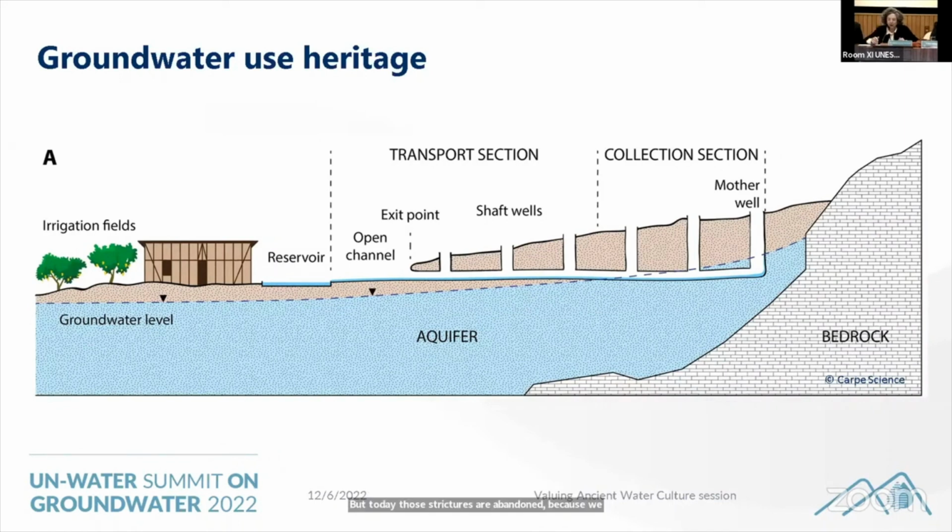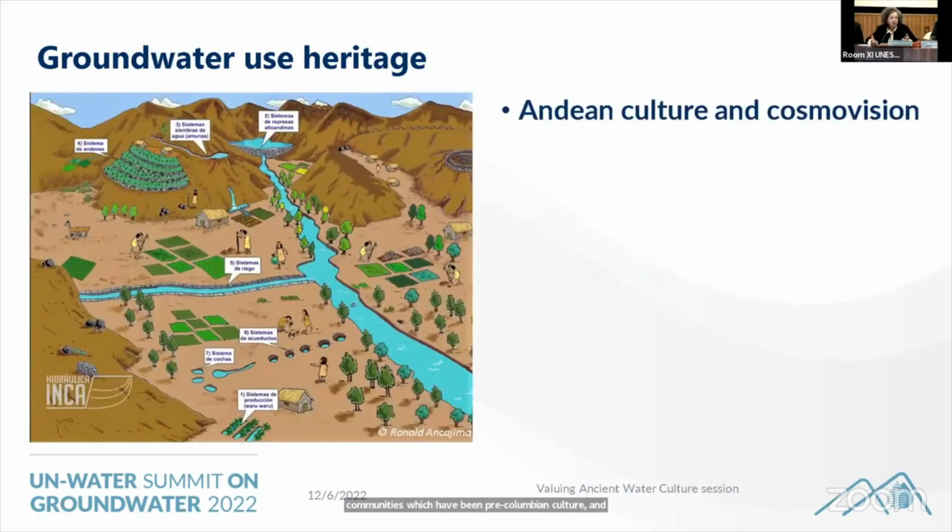But ancestral and local knowledge is not all about realizing impressive structures. I would like to speak about Andean culture and Andean communities. Pre-Columbian cultures and communities developed ingenious adaptive solutions to balance an irregular supply, affected by droughts and floods, with their demand.